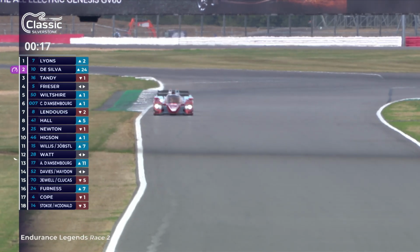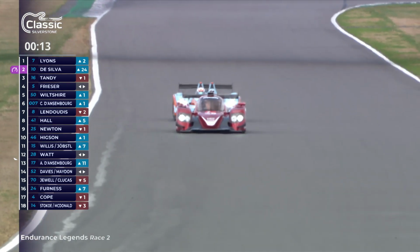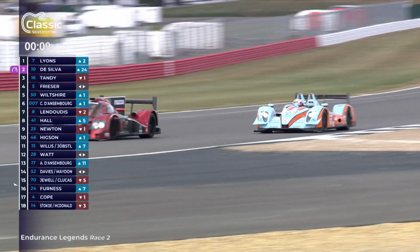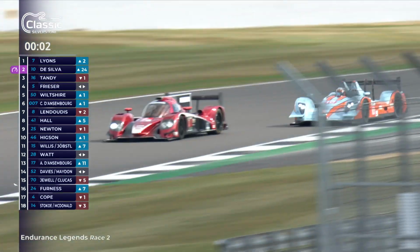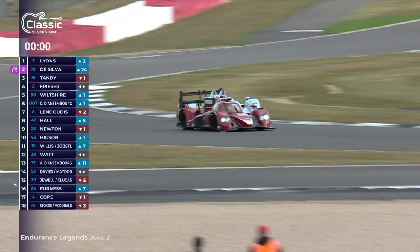Michael Lyons knows that too, needed to get a good exit, but this is effectively an LMP2 car being chased by an LMP1 car. Here comes Tim De Silva. Can he go the long way around the outside? He hasn't got the grip, has he? Michael Lyons is right there. De Silva has the attacking mode fully engaged, but there's not enough room.